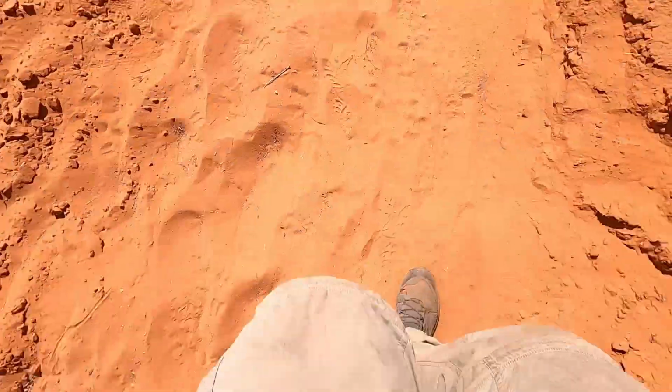Now we hike overland, maybe a quarter of a mile, to the next canyon. Just follow the cairns and the footprints and you get there pretty easily.